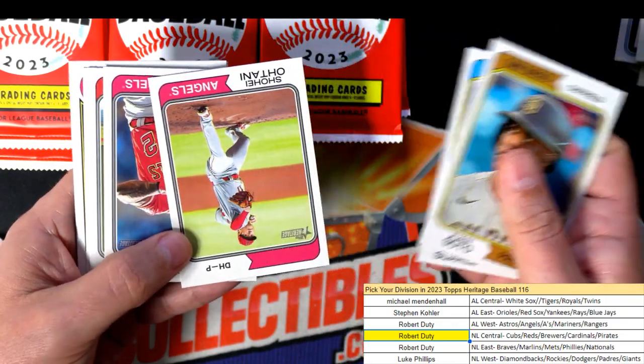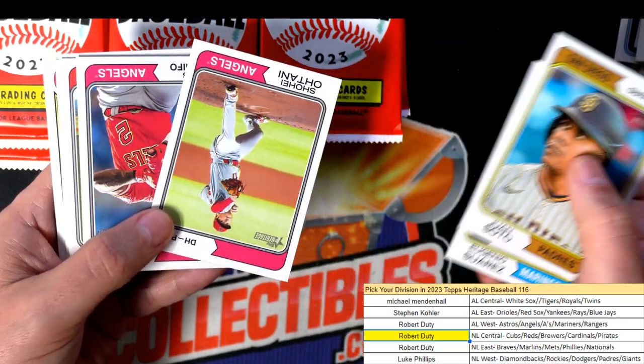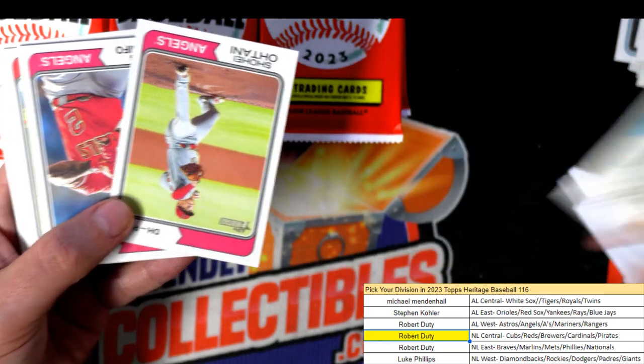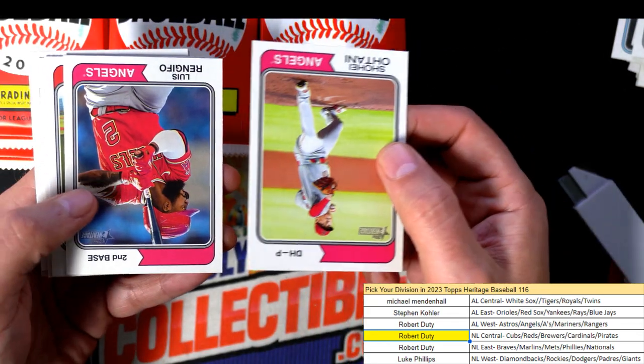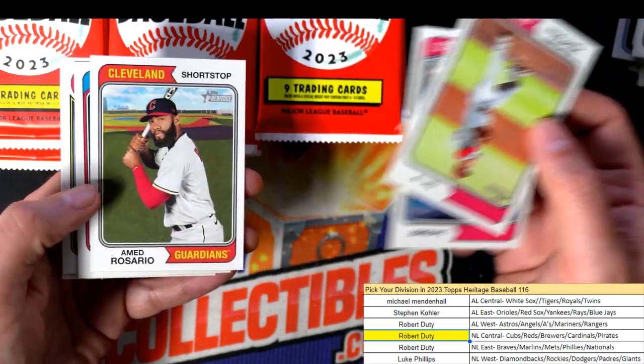There's an Ohtani. Oh, look at that. Oh, no, that's right. LA Angels. It's always missing on LA Angels cards. I was hoping it was some kind of variant. It's not.